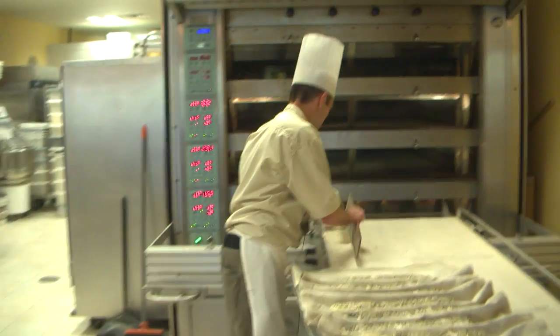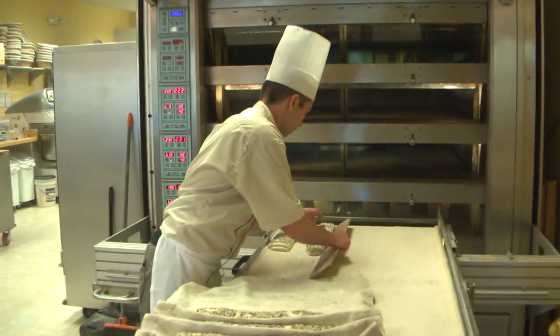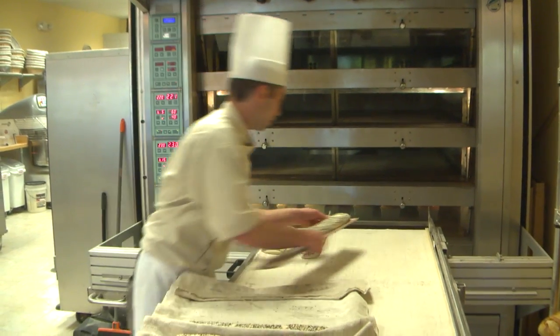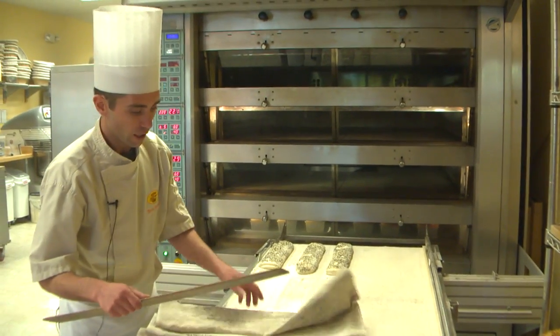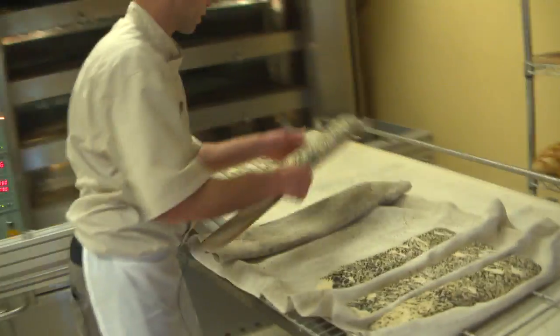This example is a loaf we do just for the Sea Salt restaurant. It's almost like a baguette dough with the natural sourdough. Then we make a mix of black sesame seed, white sesame seed, and fleur de sel, which is a coarse sea salt.